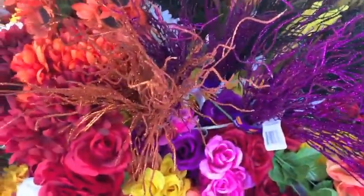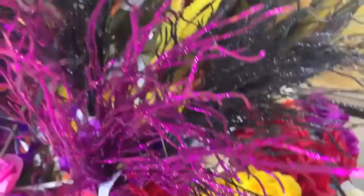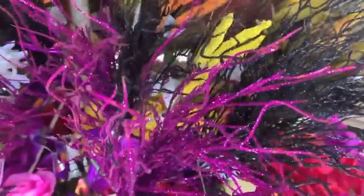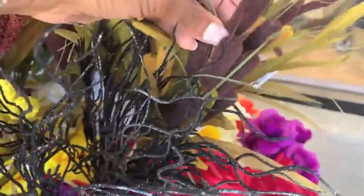So outside they had quite a bit of florals. I was drawn to their take on the sunflowers. They had an orange one, they had an orange and yellow one that looked really pretty, and then tons of different picks. So if you want to get some picks to jazz up your little floral arrangement, Dollar Tree is the place to go.